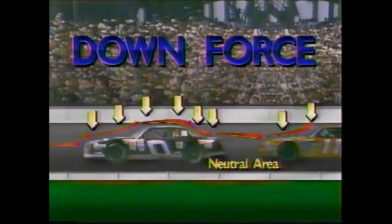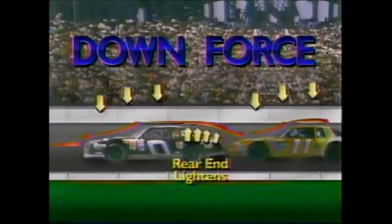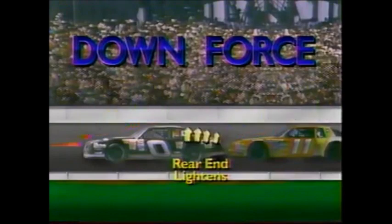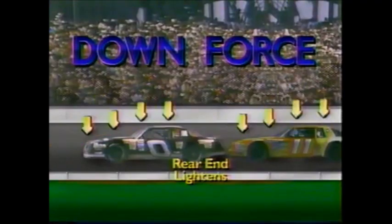You see the air smooths out, and the air across the rear spoiler moves up just a little bit. It's a neutral area. Now look what happens when the back car moves up right behind the black car. You see, the air completely misses the rear spoiler on the black car. So when Ned Jarrett and I talk about a car moving up behind and taking the air off the rear spoiler, this is exactly what we're talking about.